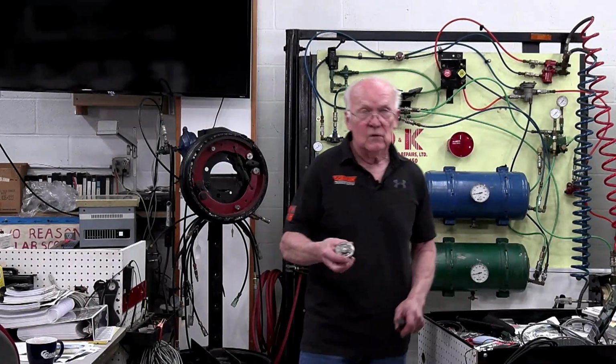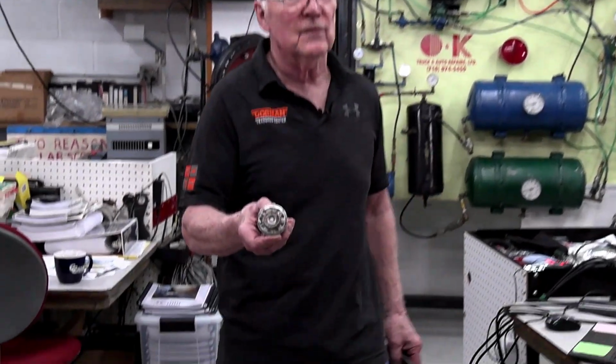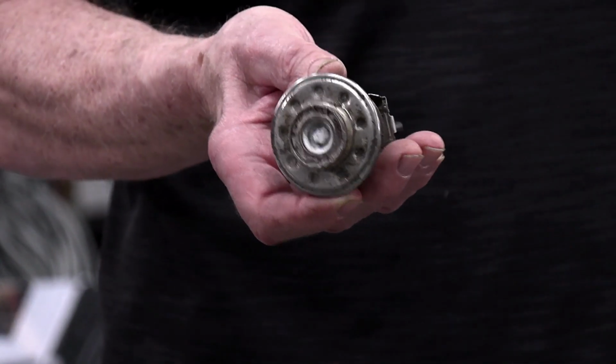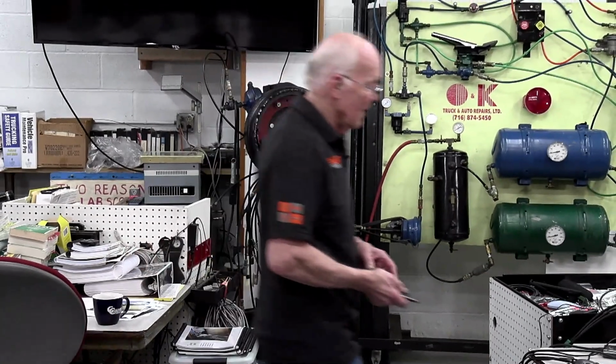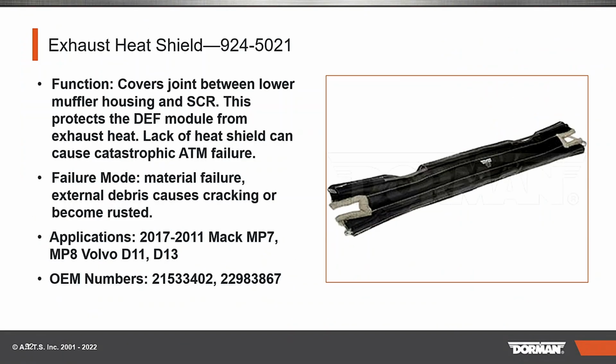So, crystallization here. Zoom in on that if you can. There it is. I've had chunks like this once it collects in the mixer, and of course you're going to have a lot of issues with that.